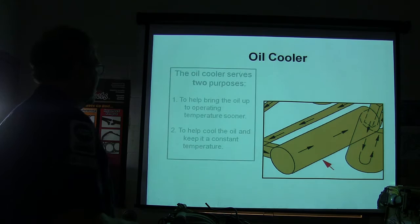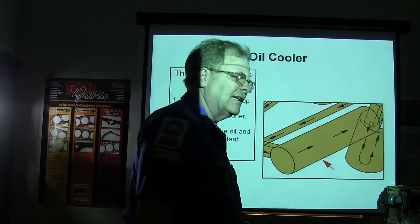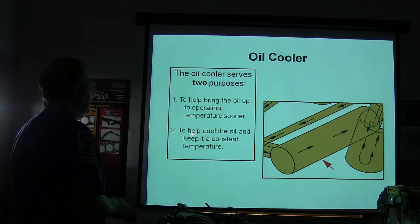The buckets and those injectors go down through into the head, like I showed you yesterday. There's going to be a coolant leak thing there too. It helps bring the oil up to operating temperature sooner and keeps it cool and at a constant temperature, which is pretty important. Now this right here is a high pressure oil system.